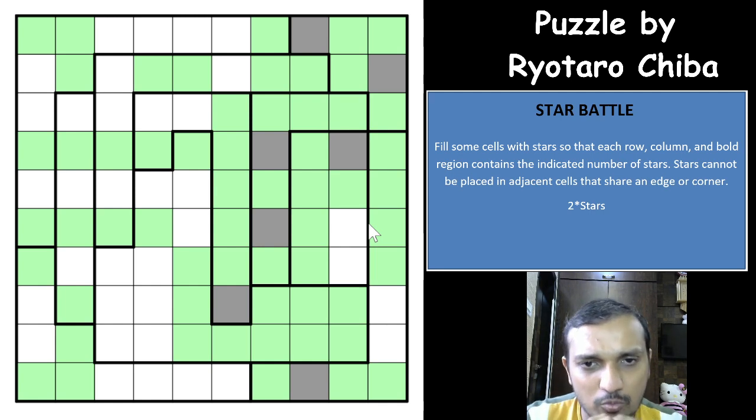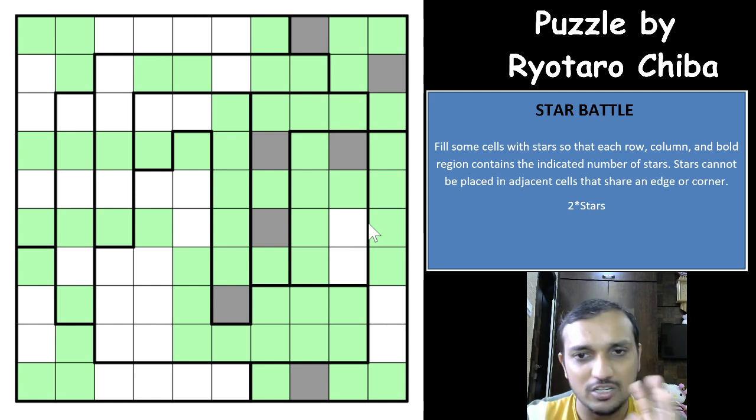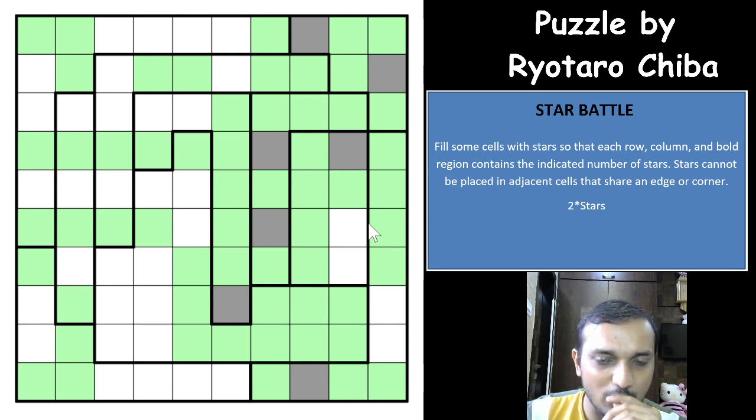Okay, I got one more good piece of logic here that actually completes the puzzle. That is a really excellent piece of logic that completes the puzzle here, and which is seeing rows 8 and 9 at a time and rows 6 and 7 at a time. Let me show you what happens here. I am seeing rows 8 and 9.